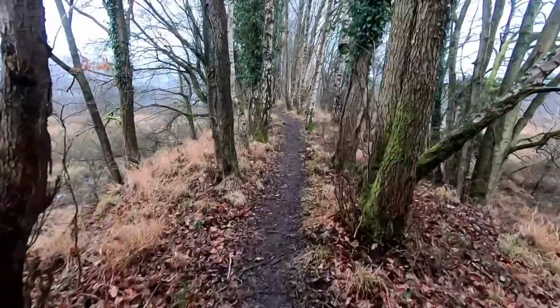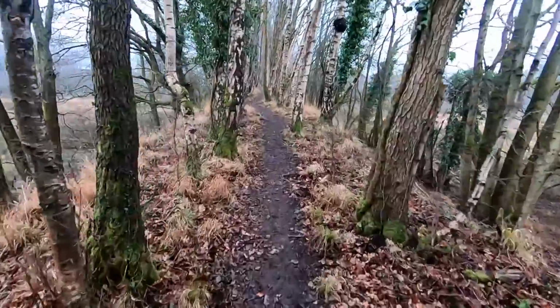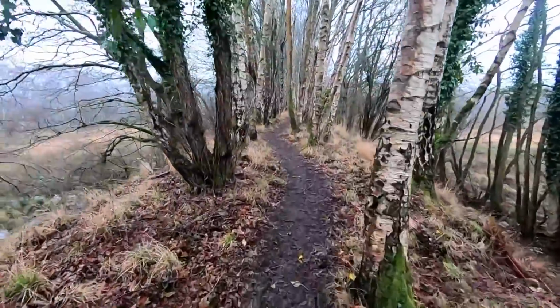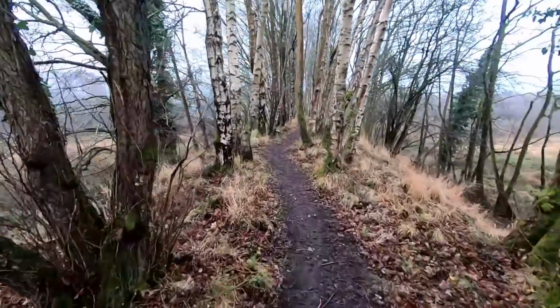If you are considering exploring the Forest of Dean and this area in particular, be sure to check out the embankment close by. Yes, I just advise you to check out an embankment. It's truly stunning.